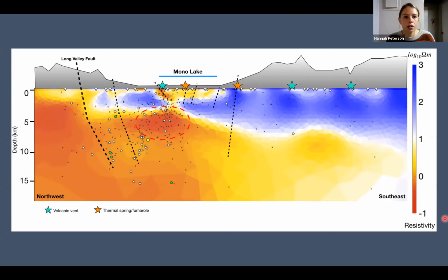And then the earthquakes are also plotted. I grabbed earthquakes from 5 kilometers on either side of the profile. These are events from 1960 to present with higher magnitude than 1. We just thought it was interesting to plot these and see the depths and the magnitudes of where these events were occurring. The yellow one here is the highest magnitude, and it's close in depth range to this magmatic body that we're seeing here.